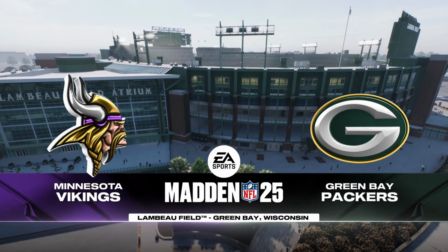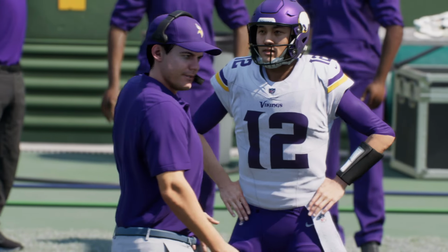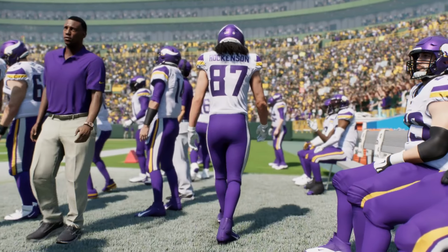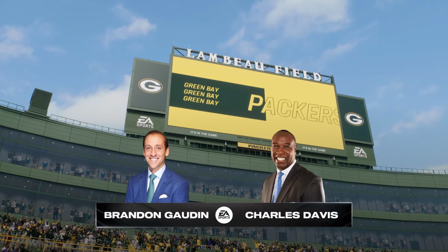There's a look at one of the most iconic sports venues in the lower 48, built back in 1957 under the title of City Stadium. We are at Lambeau Field in Green Bay, Wisconsin. Alongside my partner, Charles Davis, I'm Brandon Gunn. Happy to be with you.